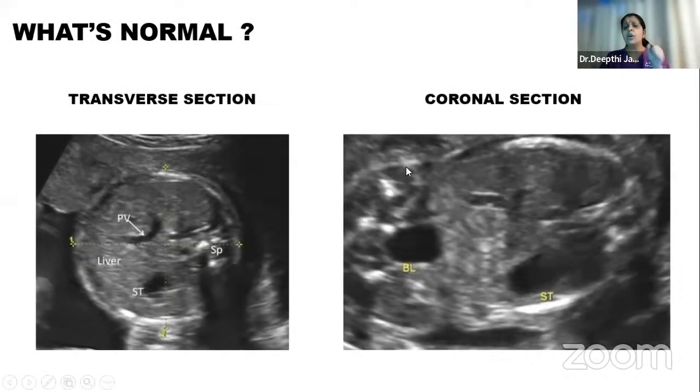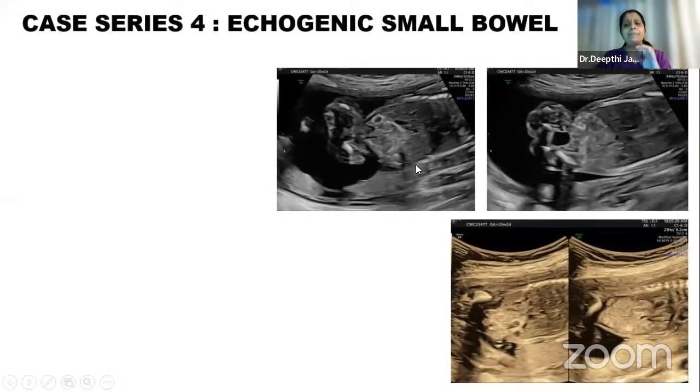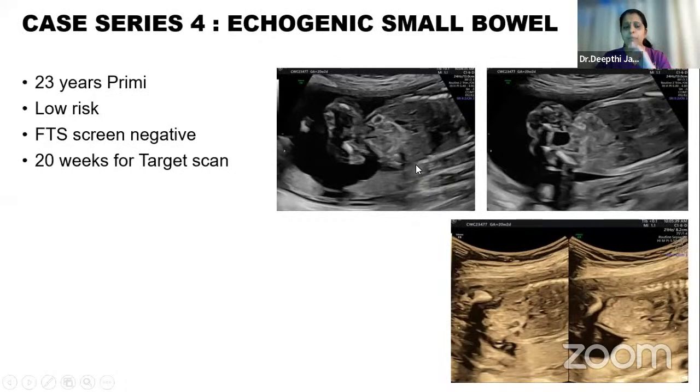And over here, going on to the next thing, which is going to be an echogenic bowel. And where do you see the echogenic bowel? Here, there's a bladder over here in the coronal section where Latha ma'am has already given. Between the stomach and the bladder is where you identify the small bowel. And what happens when you see an echogenic small bowel? Obviously, here's a preemie with echogenic small bowel.